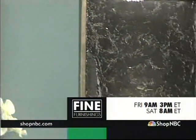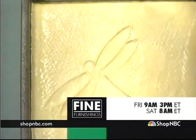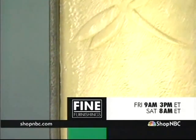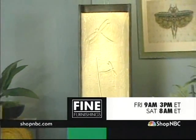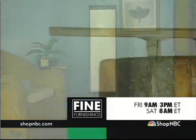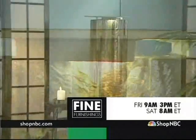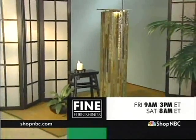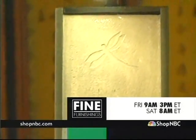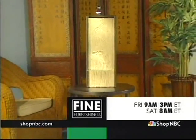Every home should be an oasis, a retreat from the outside world. Open your senses to the soothing sounds of water, a peaceful reminder of the outdoors brought inside to inspire relaxation. These lovely indoor fountains complement any decor and are a simple addition that can change the feeling of your home. It's time to create your own oasis. Find furnishings here on ShopNBC.